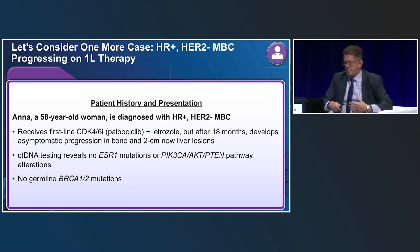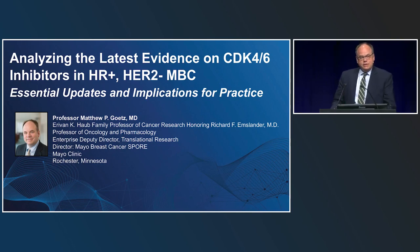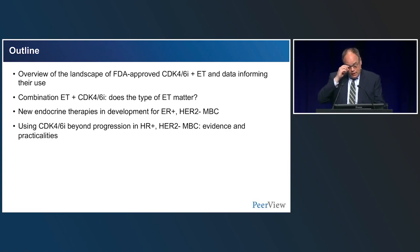So she is progressing on a CDK inhibitor plus an AI, and you have to think about what your second-line options are. And this is bone and liver, and she's only had 18 months of benefit from frontline treatment. Stephen, thank you. So we're going to switch our focus now, as Stephen said, to the latest evidence in the use of CDK4/6 inhibitors in the metastatic setting. So you can see the outline that I've provided for you here.